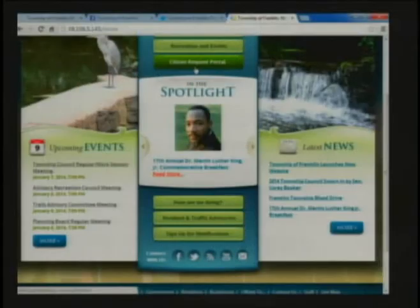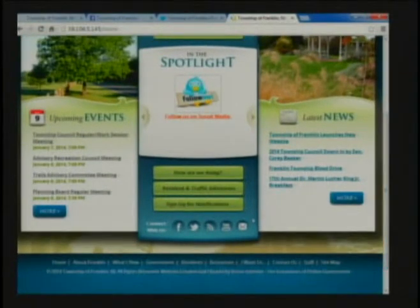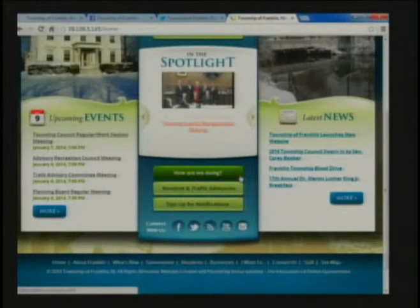Citizen Request Portal is our spatial data logic system. This is the same portal that it's always been, although it does have a major update coming in the next 2 months. Going down to the bottom, "How are we doing?" corresponds with the manager's new customer service initiative.